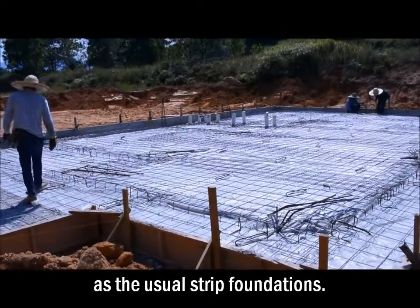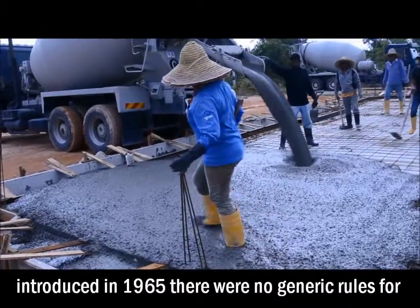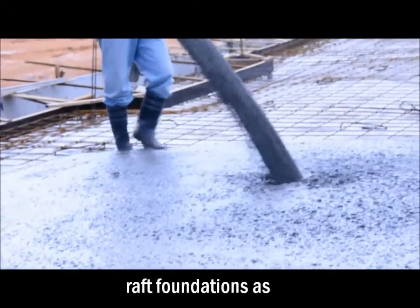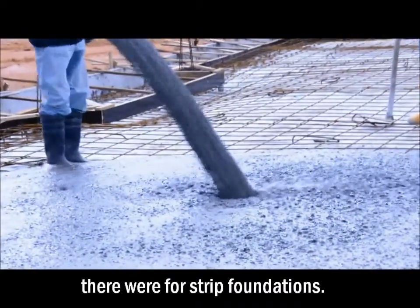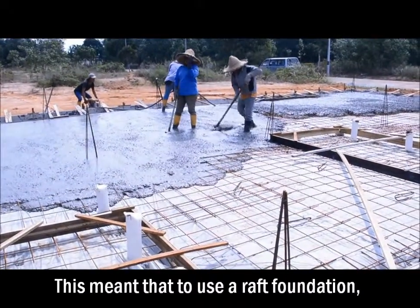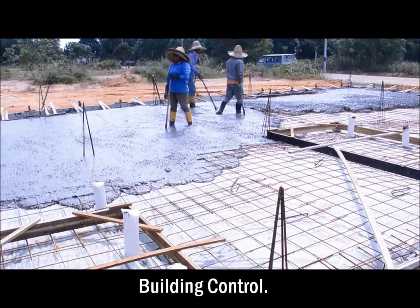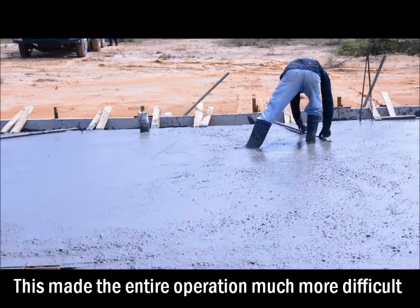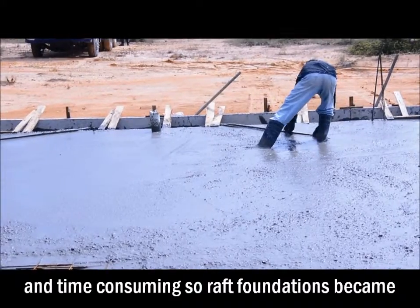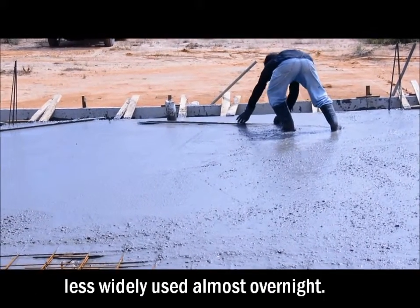When the building regulations were introduced in 1965, there were no generic rules for the Raft Foundation as there were for strip foundations. This meant that to use a Raft Foundation, it had to be designed and approved by building control. This made the entire operation much more difficult and time consuming, so Raft Foundation became less widely used almost overnight.